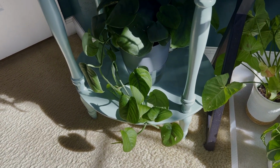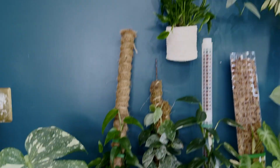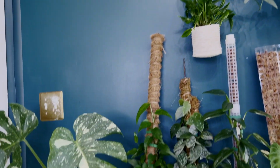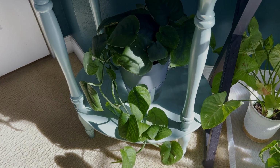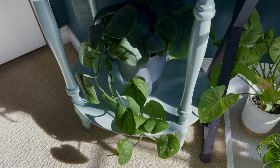It's also starting to trail, and I've been meaning to hang it up on the wall right next to the Cebu Blue Pothos, but I do need to get a new ring planter for it so that I can put it up there. And unlike my other Synapses, I don't plan on putting this in a moss bowl because I do think it looks good trailing.